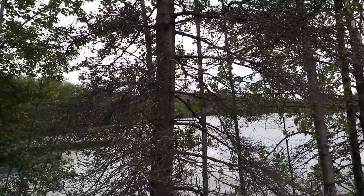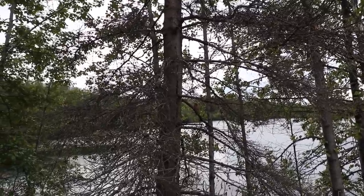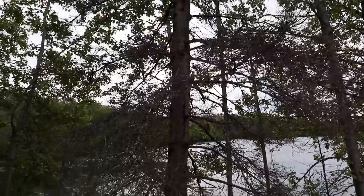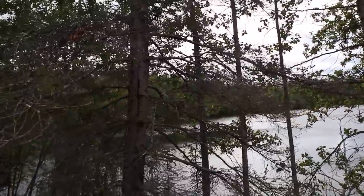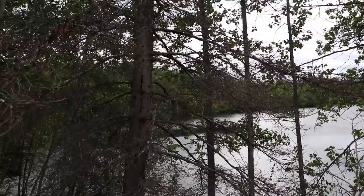Did you see that? Oh my gosh, I wish I caught that on camera. These two squirrels were fighting and they fell, and he fell like 10 feet and caught himself on that branch. Oh my gosh. Oh, he's mad.